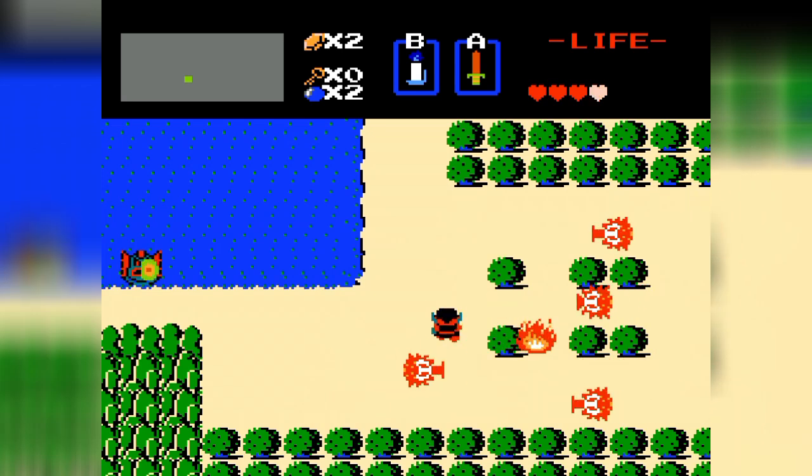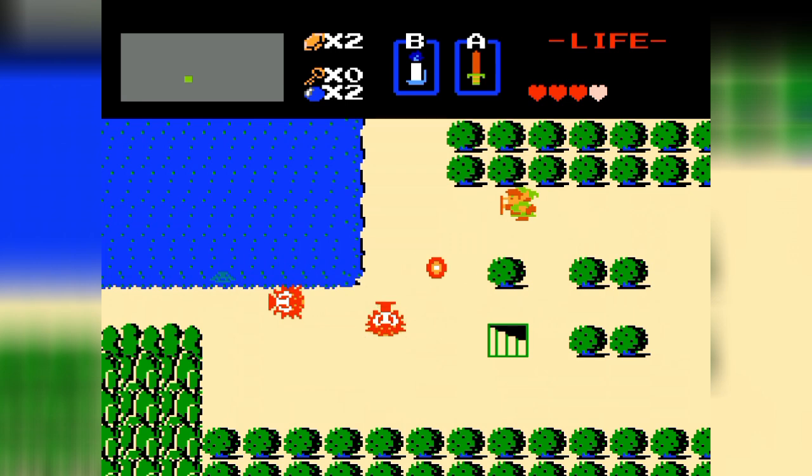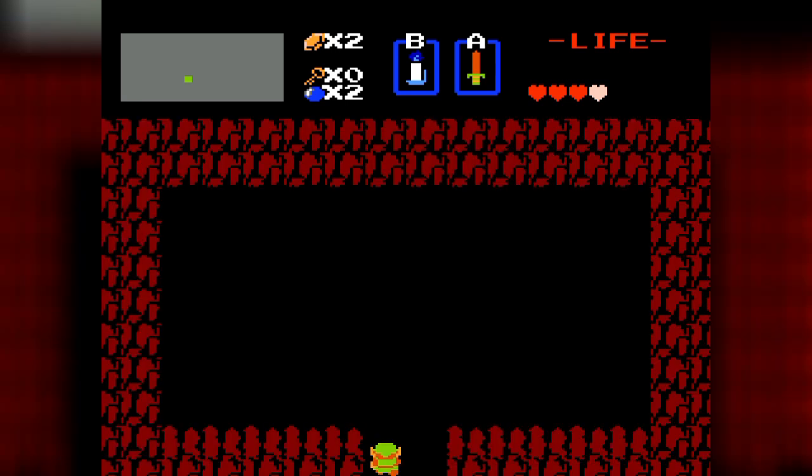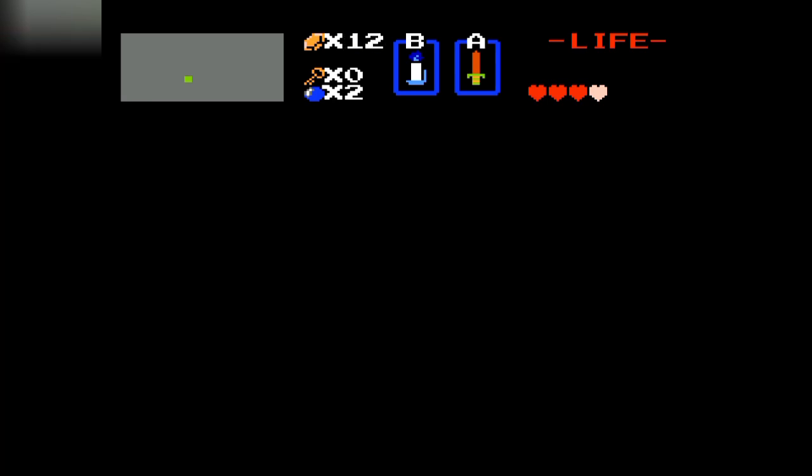Or use a candle to burn some arbitrarily placed bush in the overworld to reveal a hidden room, but that's basically just the bomb thing, but not using bombs. There's not really much to any of this, just a bit of guesswork.